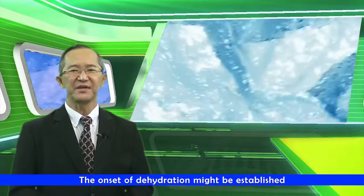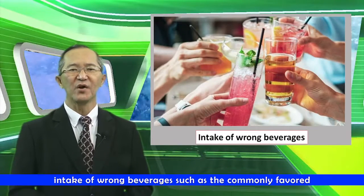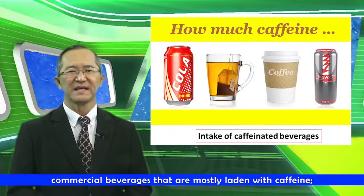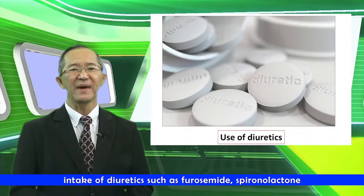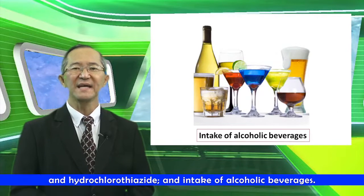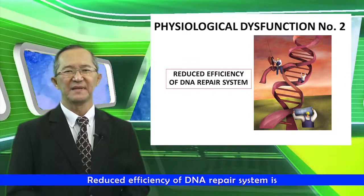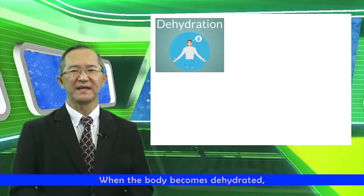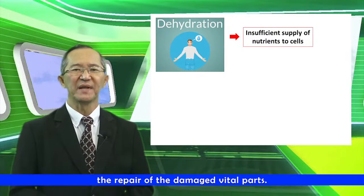The onset of dehydration might be established with inadequate water intake, intake of wrong beverages, such as the commonly favored commercial beverages that are mostly laden with caffeine, intake of diuretics, such as furosemide, spironolactone, and hydrochlorothiazide, and the intake of alcoholic beverages. Reduced efficiency of the DNA repair system is the second physiological dysfunction. When the body becomes dehydrated, insufficient raw materials are delivered to repair the damaged vital parts.